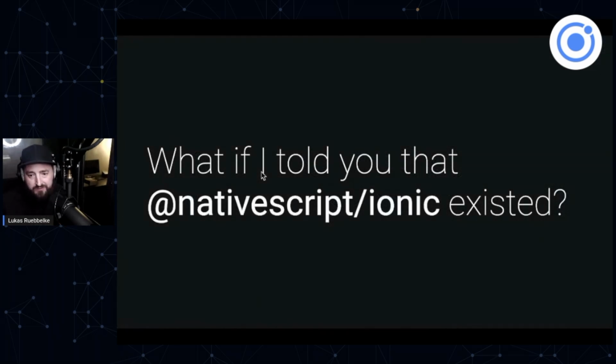What if I told you that NativeScript/Ionic existed? So this is probably not what you think it is, and it certainly is not what I thought it was. So NativeScript and Ionic have had this rather unfortunate and persistent us versus them narrative that really has been perpetuated by commercial interest. And so remember, this falls on the wrong end of our specific versus general spectrum.